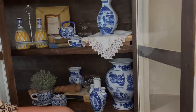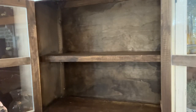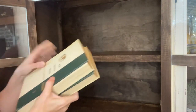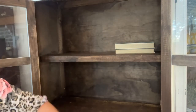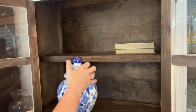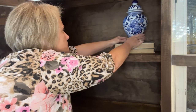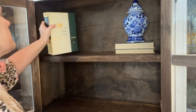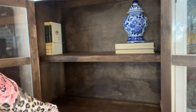Let's move to the other. Same concept on this side. We're just gonna play with these books. I may turn some with the spines, some with the pages. This is a piece I had. It's just a ginger jar. I like propping the books up against the side just to add color and to brighten up the side.